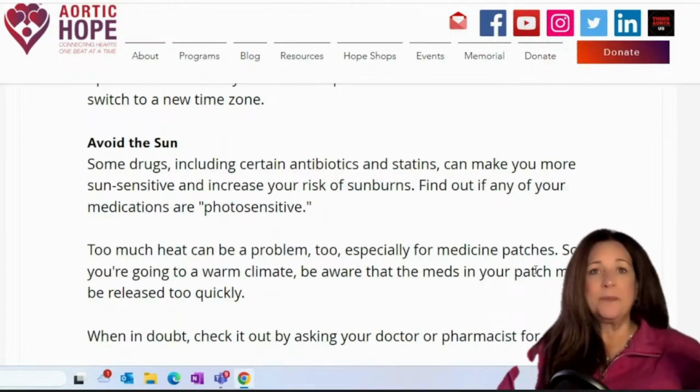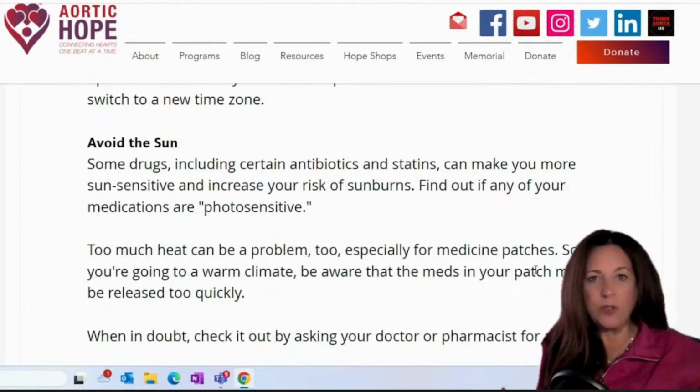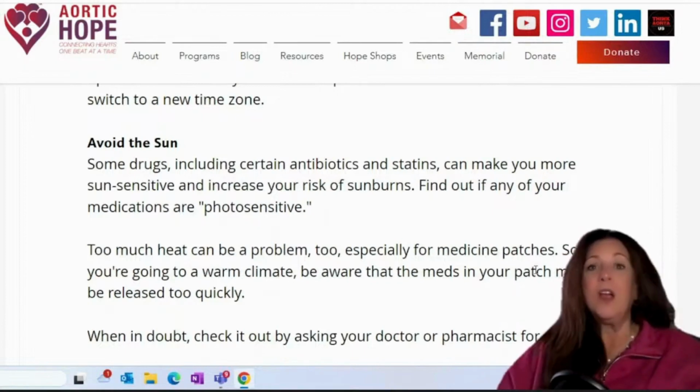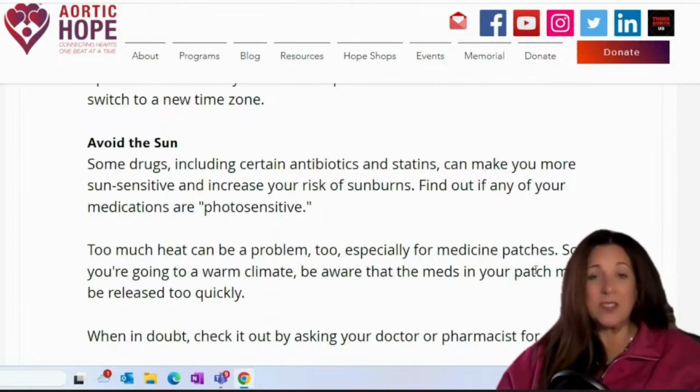But especially statins. Statins are another one that can make you sun sensitive. So find out ahead of time from your pharmacist, are any of the medications photosensitive? I know you're thinking if it doesn't have it on the label, then it's fine, but you don't want to find out the hard way that it is photosensitive. So just ask before you go on your vacation.